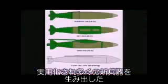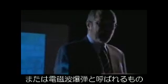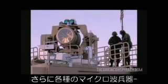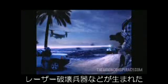Naturally, such military research was to give rise to many commercial spin-offs. Over the last 10 years, we've seen the appearance of dozens of non-lethal armaments like E-bombs or electromagnetic bombs, as well as, of course, microwave weapons and powerful lasers.